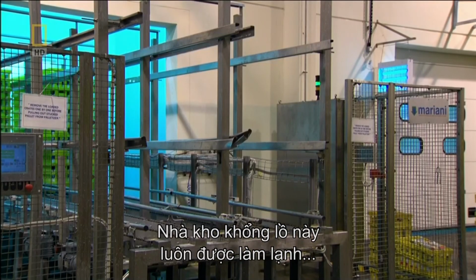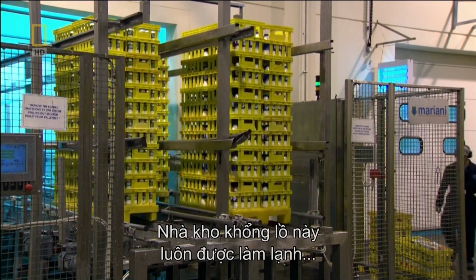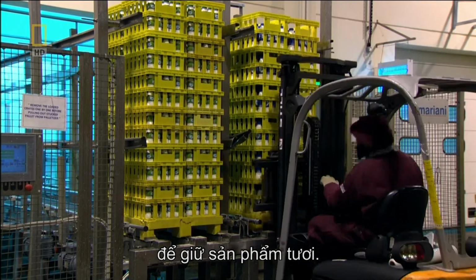This massive storage area needs to be kept cool at all times to keep the products fresh.